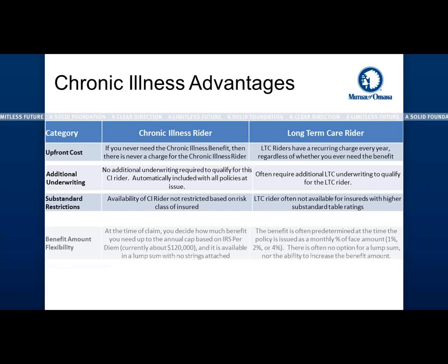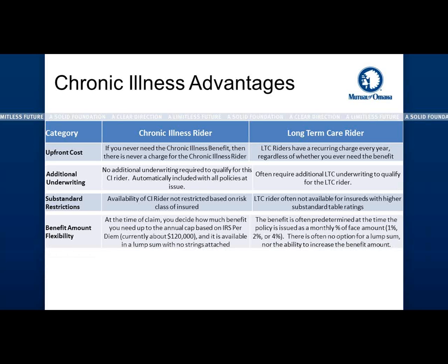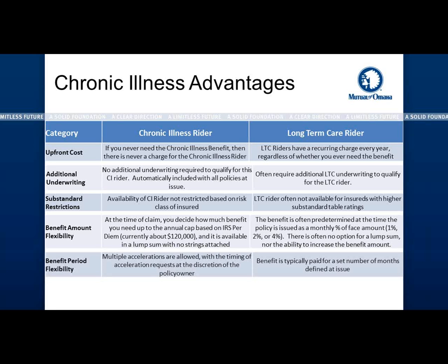And the benefit amount is flexible. So the client decides how much they want to accelerate up to that IRS per diem, and there's no strings attached. Okay, but typically a long-term care rider is limited maybe to a percentage of the face amount, maybe 1%, 2%, 4%, something like that. And we'll allow multiple accelerations. As long as they're 12 months apart, they can accelerate numerous times up to that maximum amount of 80% of the policy amount or $1 million.